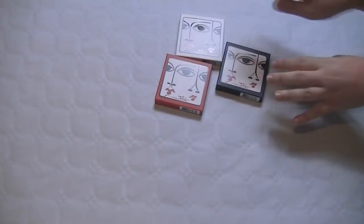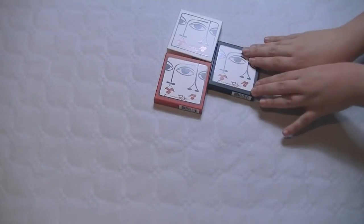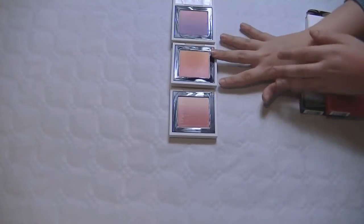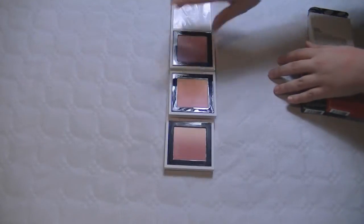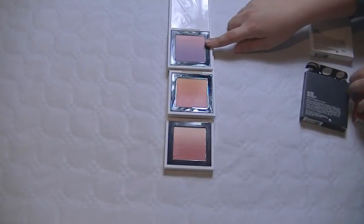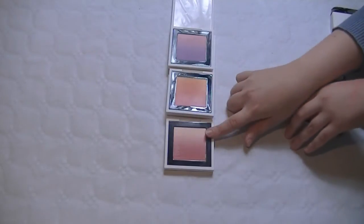Okay, and at the very end we have the 3 MAC Toledo blushes. I'm just going to take them out of the packaging and show you guys. So these are the 3 shades. I have here Azalea Blossom. Is that the shade? Yes, Azalea Blossom. This one is in Ripe Peach and Kindergarten Red.